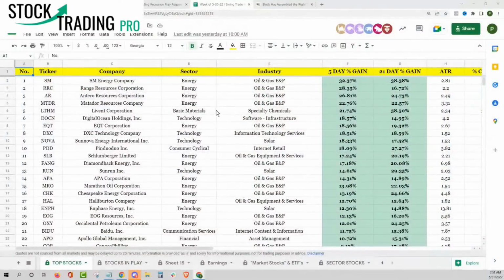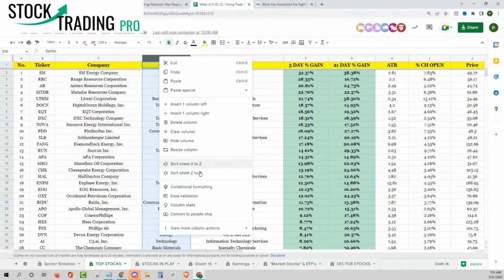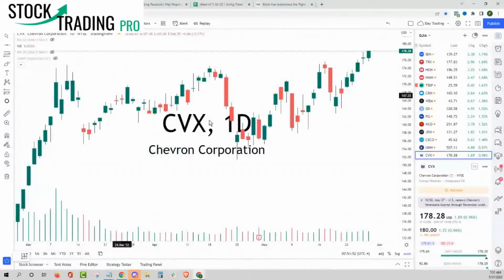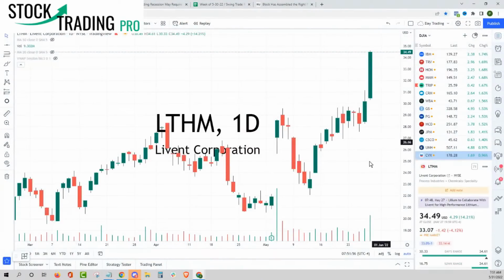And now you can break down the individual sectors. And actually, you know what? Let me zoom this out just a little bit because I really want to bring this point home for you. If we break this down by sector, we can see that basic materials and specifically LTHM, that actually is one that we've been trading, and it's been in our game plan pretty much every week. I might call this an exhaustion candle.